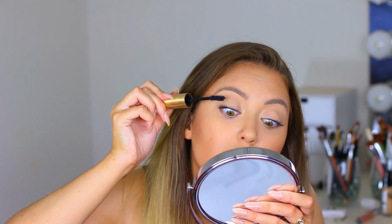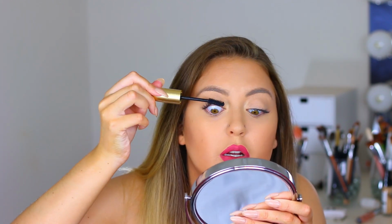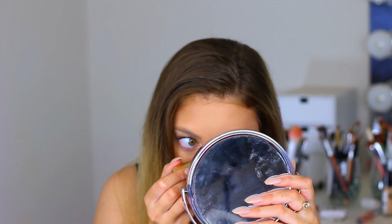Very natural looking mascara. I really like it. It's super black, super natural. Like, this is not the most dramatic mascara I've ever tried, but it just looks super nice. Sometimes a clean mascara with no clumps can outdo a dramatic clumpy mascara, if you know what I mean. We don't always need clumps.